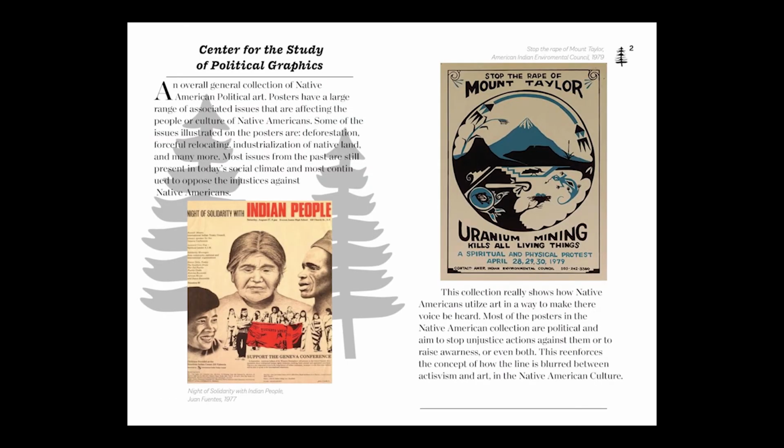The fourth showcases a great archive of political graphics that contain countless Native American movement posters. All the posters in the collection show the countless protests against forces that work against Native American culture, showing they have to get political within their own art to protect their rights and their culture.